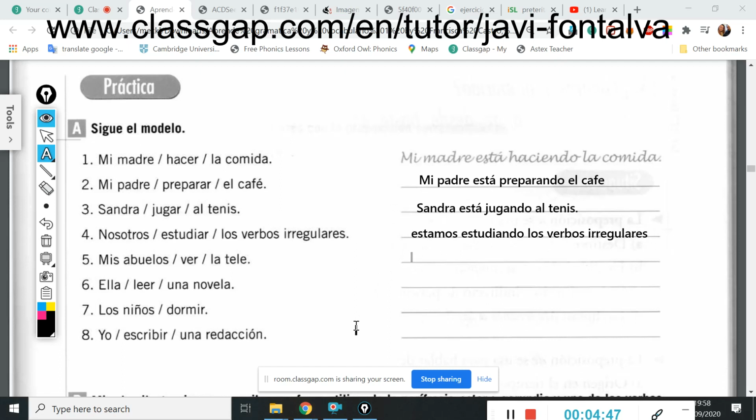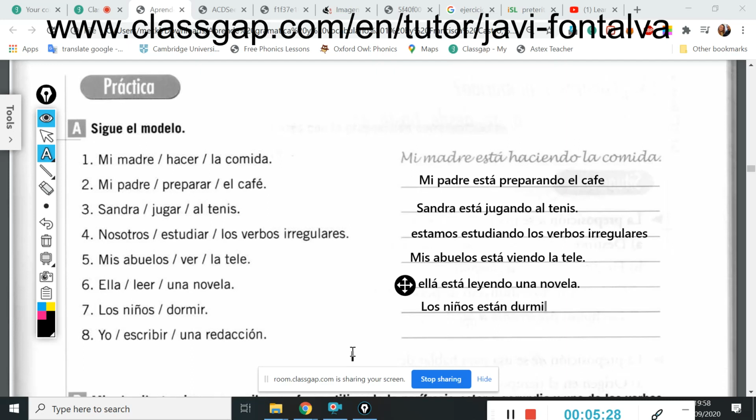Five. Mis abuelos están viendo la tele. So mis abuelos están viendo la tele. So, ella está leyendo una novela. Seven. Los niños están durmiendo. Yeah, this is another irregular one. Durmiendo, with a u. Eight. Yo estoy escribiendo una.